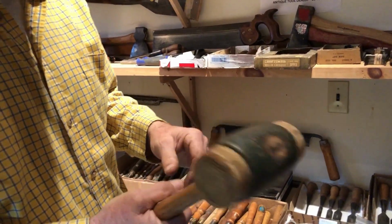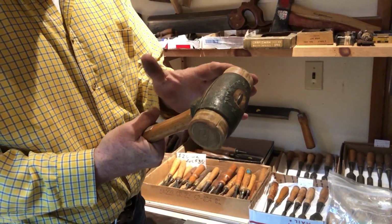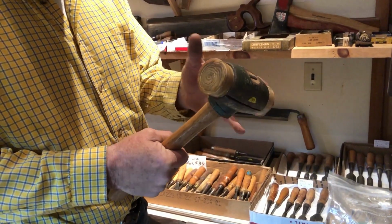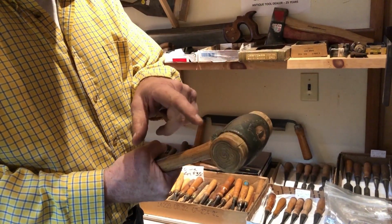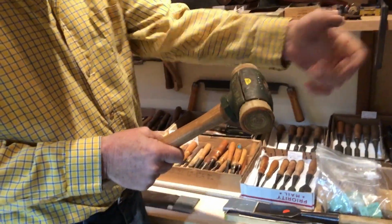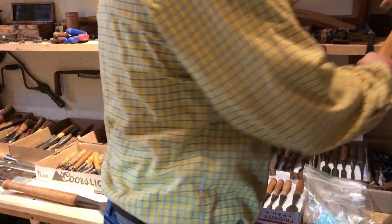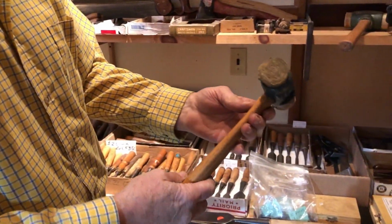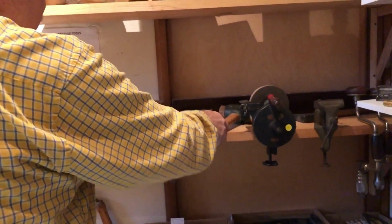But when you're hitting the wood, it's not going to mar the wood because of the softer material of the rawhide. And then when that gets mushroomed and worn out, you just replace the rawhide. So you can just loosen this nut up, take it apart, put the new rawhide back in there, and tighten it up. And they do come in different sizes. Okay, so these are very handy mallets to have.